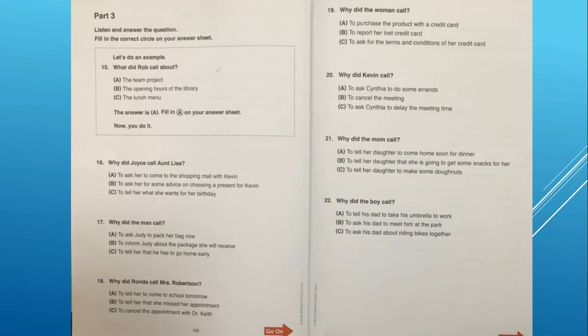Number 16. Listen to the phone message. Hi, Aunt Lisa. It's Joyce. My mom and I are at the shopping mall. We are here to buy a birthday present for Kevin, but we don't know what we should get. Can you give us some tips on things that he likes or needs?